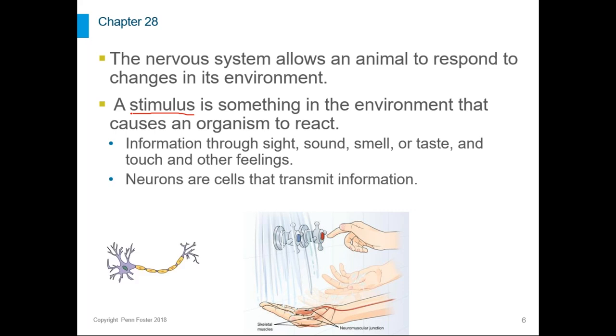And neurons are the cells that transmit information. So for example, the hand is touching water that's hot. So there are sensory nerves in the hand, and that's sending the information to the brain. And the brain is telling the muscles to move the hand out of the way because it's hot. And that's the basic idea.